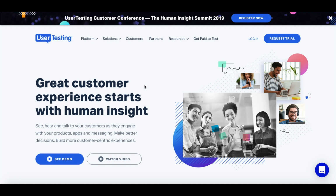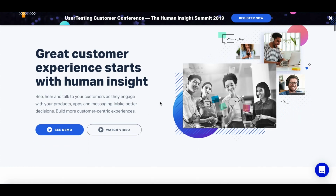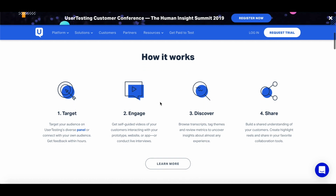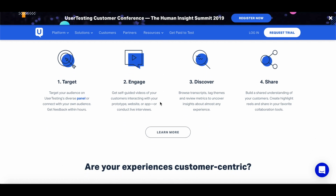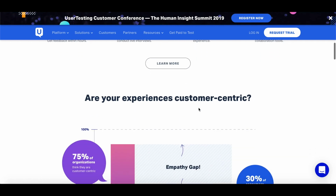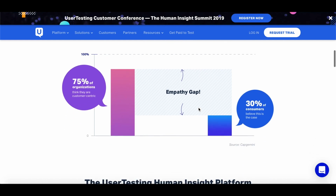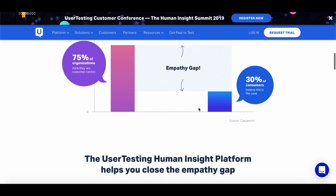So the next one I have for you is user testing. Now with this one, if you were a client wanting to have your app, your website, essentially reviewed, you're going to use a site like this. Well, you can actually be that tester. Now, the cool thing with this is I've seen people make consistently $10 every single day directly into their PayPal account.